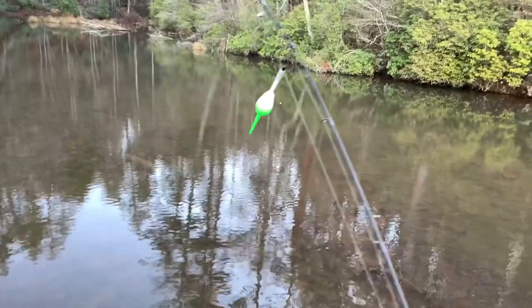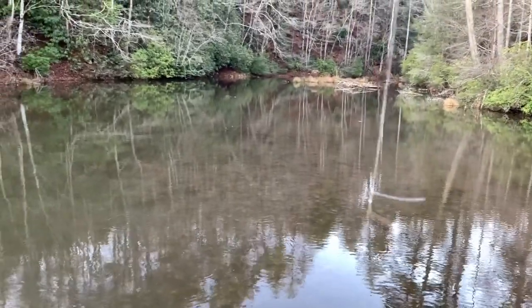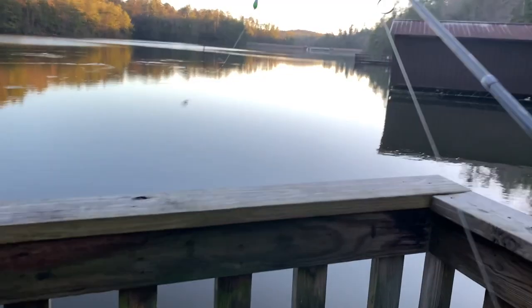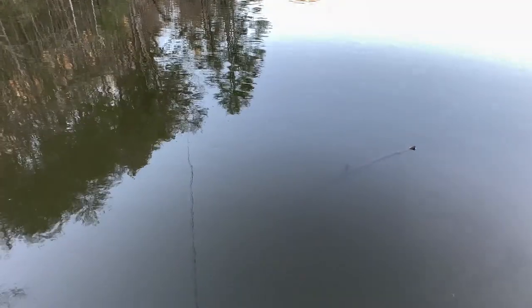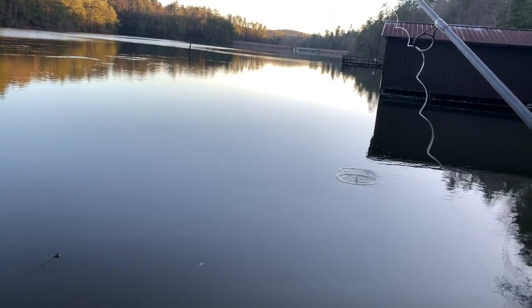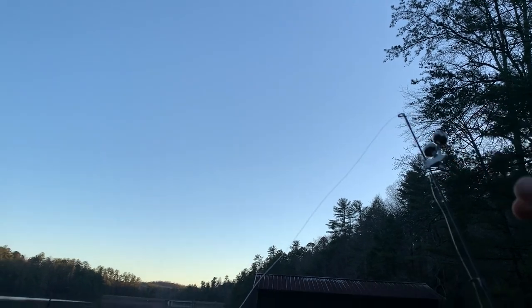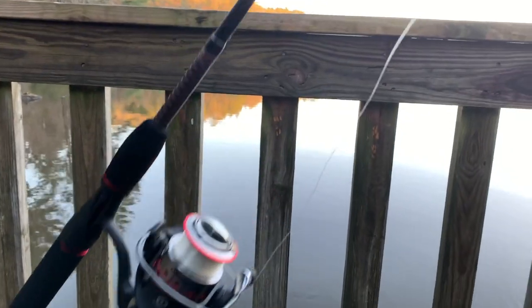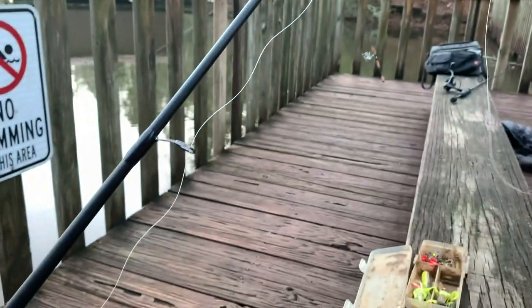All right, I brought a bunch of rods. So we're gonna get some out there with some bait. So this one, we're gonna put a worm. I think there's a little less current over here. Let's put a little bell on it as well. All right, now we got my ugly stick. We're gonna be putting a 1/8 ounce jig head on it.